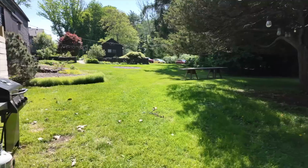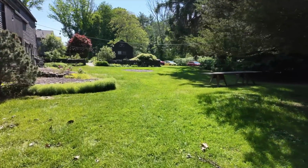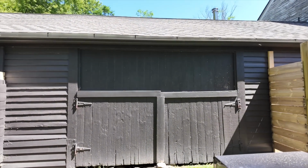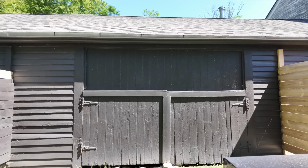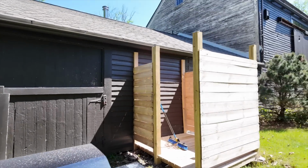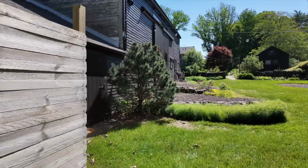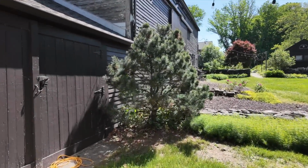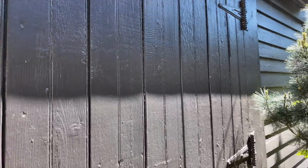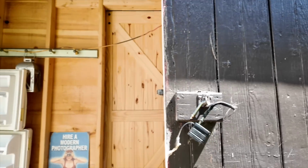There's one more room I want to show you. So there's this middle room here. And if you see this, you can see this is where the horses stuck their little heads out. So this would have been a horse barn. And then this room right here would have, it actually was kind of a garage. It had a cement floor. And so we redid this room one of the first years that we moved in.